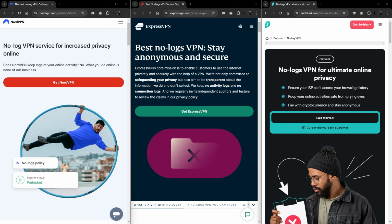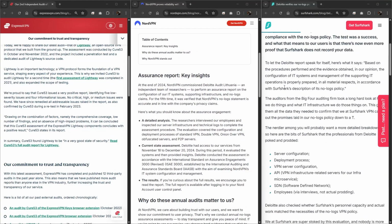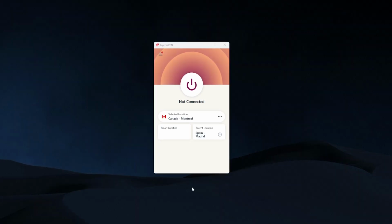They just don't have it. It doesn't exist. If anybody would try to ask them for it, they would not be able to provide it. And they don't just claim that they have the policy, but it's actually been audited by a third-party independent company. And my top 3 recommendations for the best VPNs available right now, ExpressVPN, NordVPN, and Surfshark, all have that audited no logs policy. Now, if you are considering getting one of these VPNs, my top recommendation would be ExpressVPN.